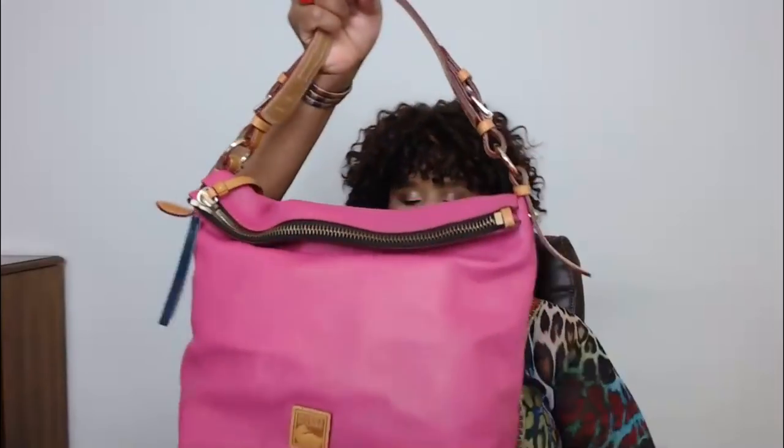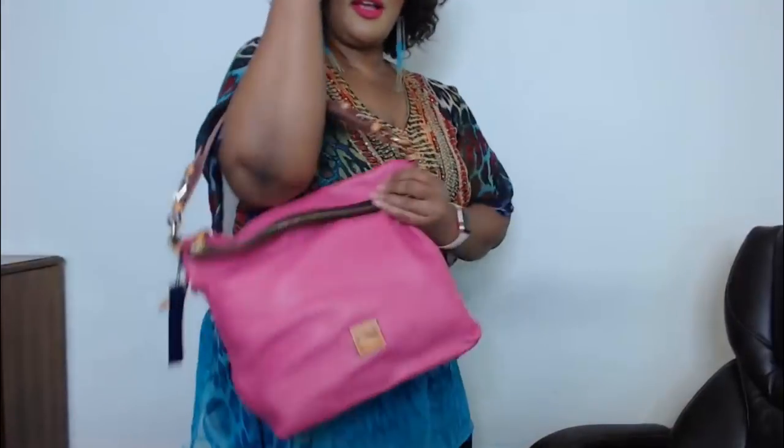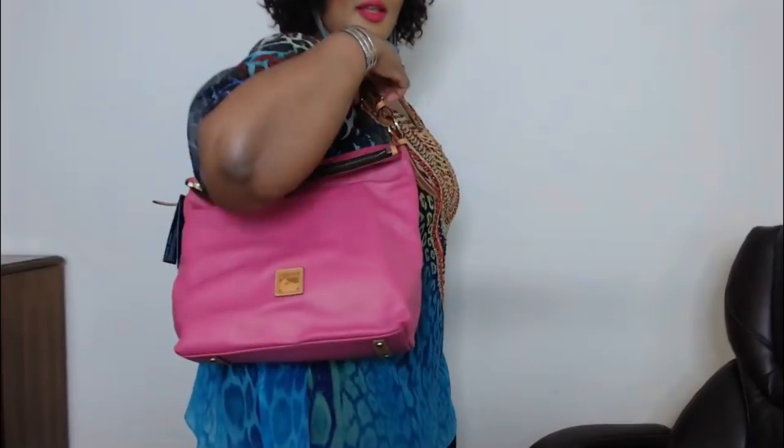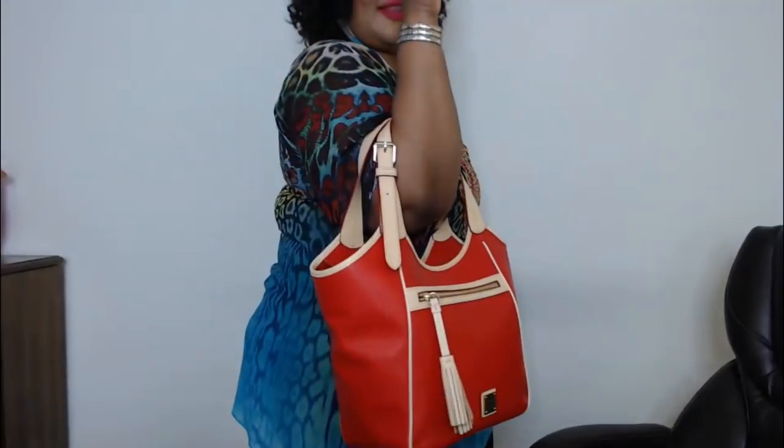There we are, the Maddie. And then we have the McKenzie Hobo in fuchsia. And you know what? Let me just show it to you. So, see how it just flows nicely and covers this? So that's McKenzie Hobo. And oh, let me just show you. That's the Maddie.